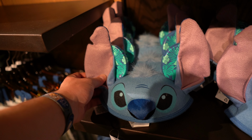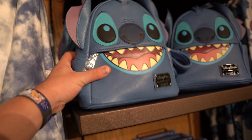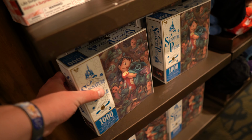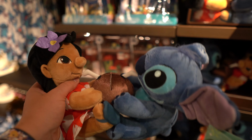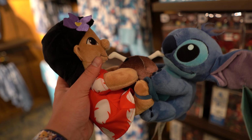Ohana means family. Is that good? Ohana means family. Did you know what Ohana means? Family. Baby, look, they're sipping on a coconut. Look at how cute that is. You know why? Because they're family. I want it in my life. I think we should get one.